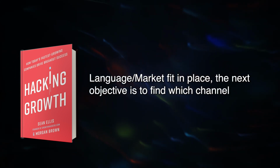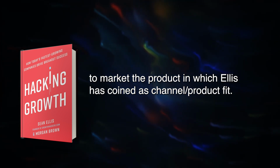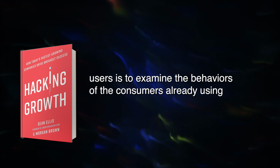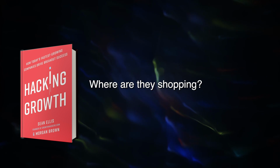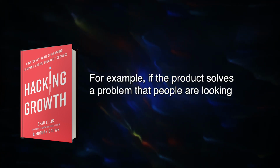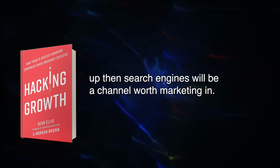The language needs to be short, sweet, to the point, and the objective should be that it names the core value of the product. Language/market fit in place, the next objective is to find which channel to market the product in, which Ellis has coined as channel/product fit. The fastest way to find the channels to market in order to acquire users is to examine the behaviors of the consumers already using the beta version of the product. Where are they shopping? What searches, on which search engines, are they using? For example, if the product solves a problem that people are looking up, then search engines will be a channel worth marketing in.